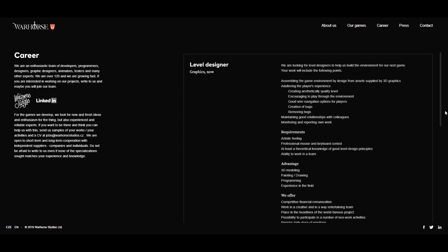I think this might be a bad translation, but it says creation of bugs. Hang on a bloody minute, do Warhorse Studios deliberately put bugs in Kingdom Come Deliverance just so we talk about it? That is a great marketing strategy. No, I think this is a translation error, as right below it, it says removing bugs. What a bloody waste of time. You build the bug and then you have to get rid of it.